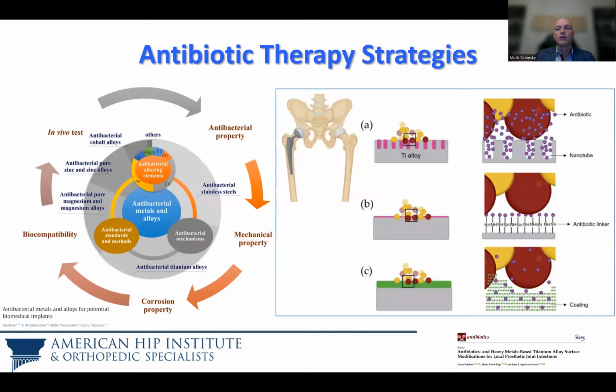Additive manufacturing and 3D printing allows us to do several things with antibiotic therapy. There's several different strategies. Some of the alloys that we're using are actually antimicrobial in and of themselves, or we can fuse antibiotics through different measures and means to the different metals, which has been only possible in recent years through some of the advanced technologies in metallurgy and 3D printing.